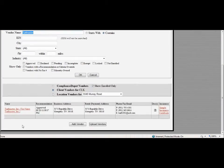And at the bottom, you can see that Turfmaster has popped up and is available. Now, the recommendation column is the most important to you at the moment when somebody's coming on your property. If it doesn't say approved or exempt, you cannot allow this vendor on your property. Turfmaster is approved. You can get a lot of information right here: their business address, remittance address, phone, fax, and a copy of all of their documents.